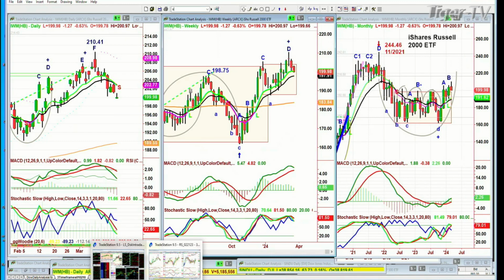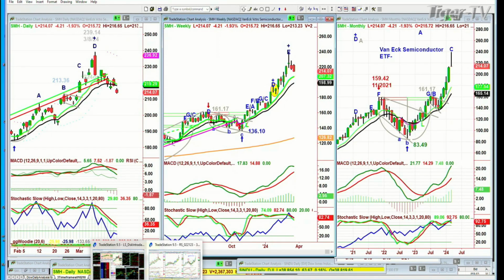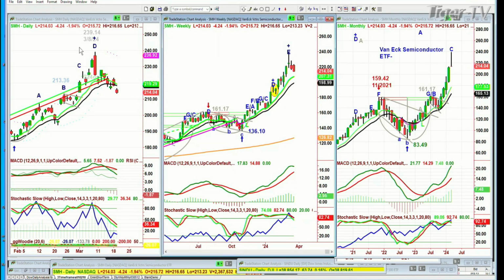And what about the SMHs? Look at this. SMH is down 4.19 at 214.07. It made a 239.14 high on the 8th of March. That's an all-time high. Was a peak E in the weekly. It's a leg C, so it's still early in the game. In the monthly, it should still go to higher highs in 2024. That is this year. That's not the price.